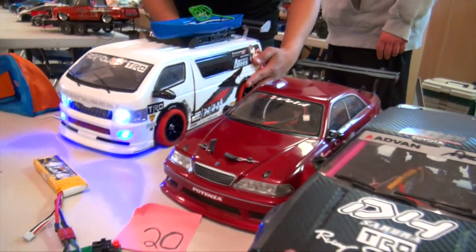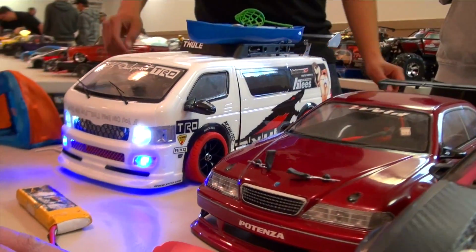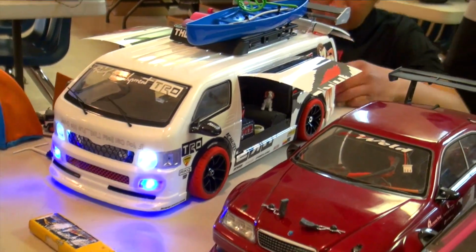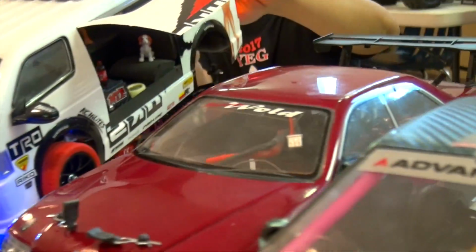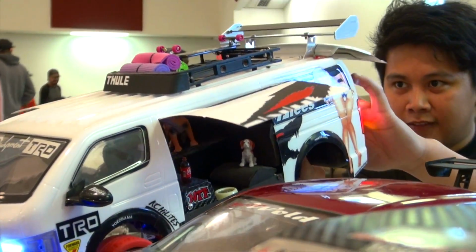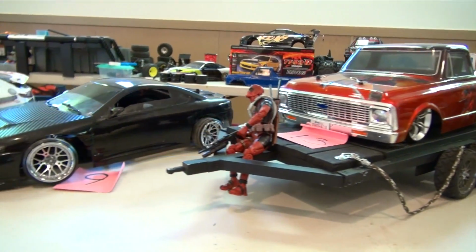I love this. Super cool. What's this one doing? Oh, wow. Oh, got it. Yep. Two at once. We must have got it. More drift.